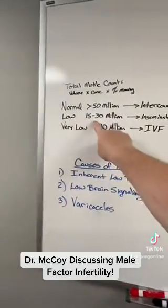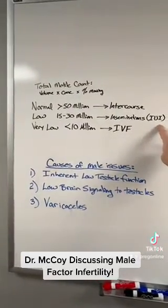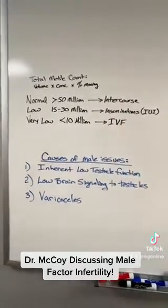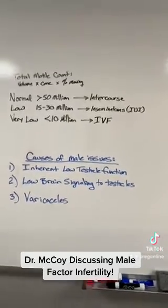In the low range, in the 15 to 30 million range, they may benefit from inseminations or IUIs to concentrate up the sperm. But in very low categories below 10 million, we really have to resort to IVF just from the male factor. So what are some of these causes?